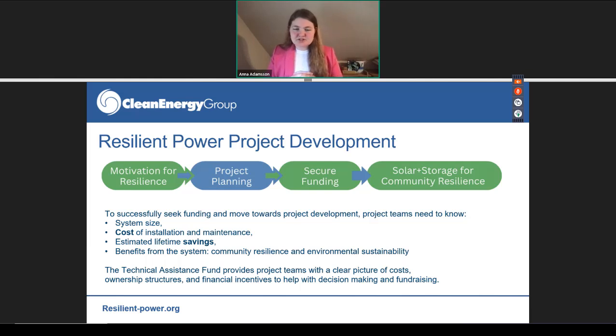So Seth and Mari pretty much already covered this, but we try to provide our technical assistance in that blue color-coded critical resource gap of project planning. Folks usually come to the table knowing why they want to pursue resilience and pursue solar plus storage, whether that is for resilience, for the environment and improving their operation sustainability, or the economics, trying to reduce their monthly electric bills. And then they come to us and come to the Technical Assistance Fund to learn about how battery storage and solar can serve them.